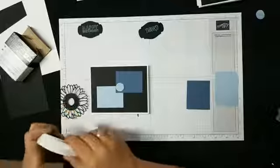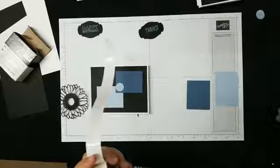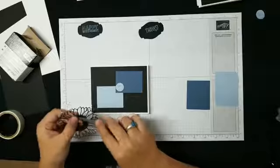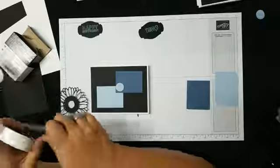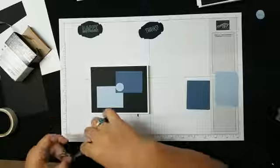So, put the sunflower on the inside. Yeah, but then how do you write in there? Oh, I could put it on the top, can't I? I didn't think about that. I will do that. Always, always, always thinking. Thank you, Iris.